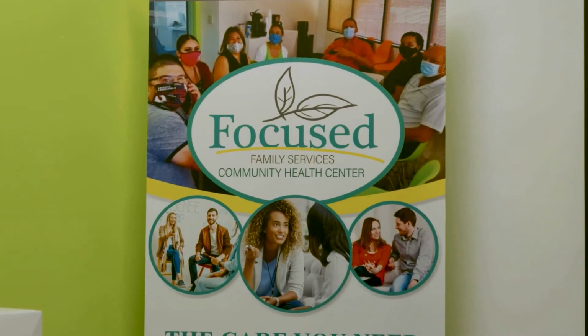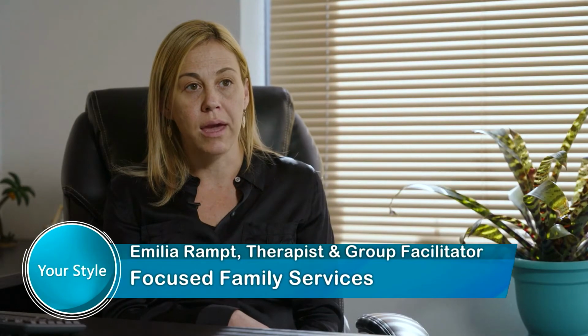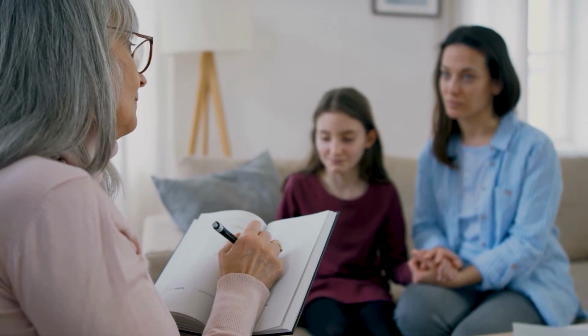Focus Family Services is about focusing on family. We focus on the individual and their mental health. We focus on restoring individuals to their optimal functioning. We do outpatient group counseling for substance abuse, anger management, domestic violence. We have a mindfulness skills group that I do. And then we also provide individual counseling, family counseling, in-home counseling, as well as psychosocial rehabilitation services and vocational rehab services.